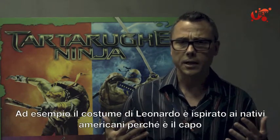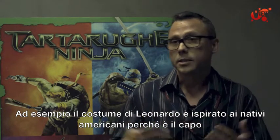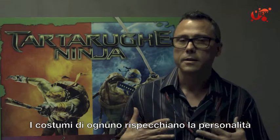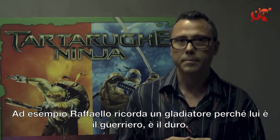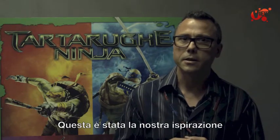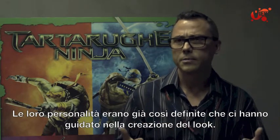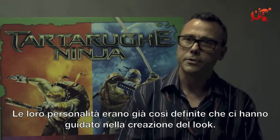For instance, Leo's costume is kind of inspired by Native American because he's the chief. Each one of the guys, their costume kind of reflected their different personalities. And for instance, Raph, he's got kind of a gladiator costume because he's the warrior, the tough guy. So that was kind of the inspiration. Their personalities were so developed already that we just used that as a springboard to drive their new look.